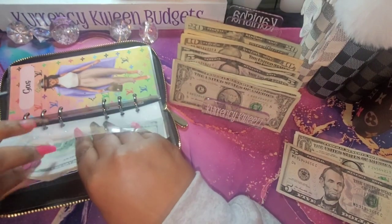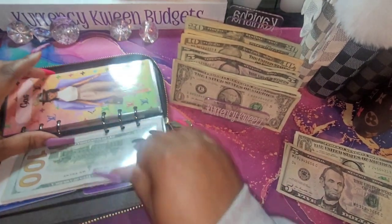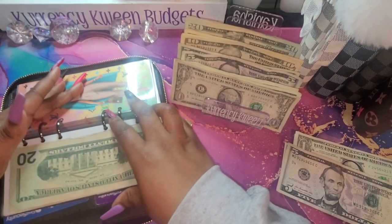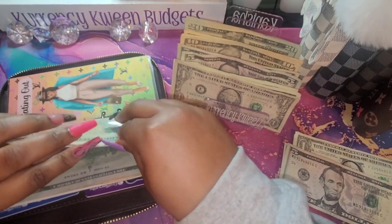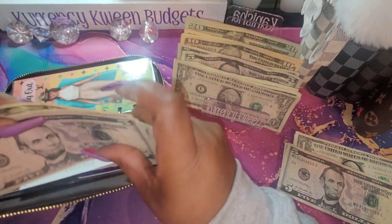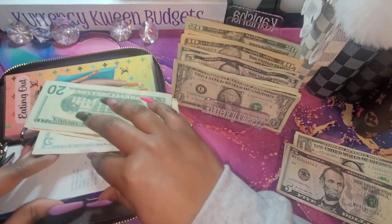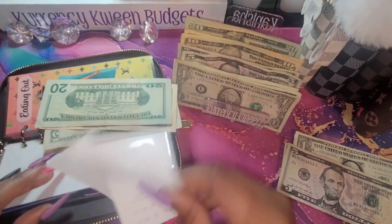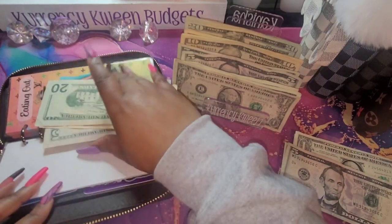And my plan is to try to do the same thing over these next 2 weeks as far as grocery shopping. But we'll see what we can come up with. For gas, I did have some left over for gas. And I don't take anything out of gas because, y'all, gas prices fluctuate. But I did have $35 left over, and my receipt, I am going to put that to the side so I can scan that into my Fetch app.